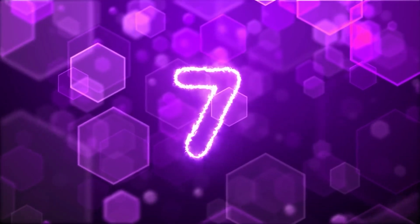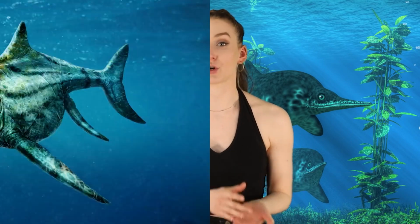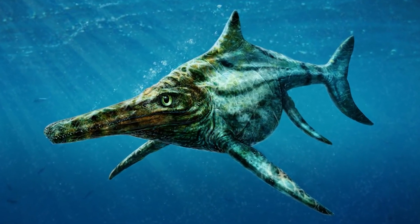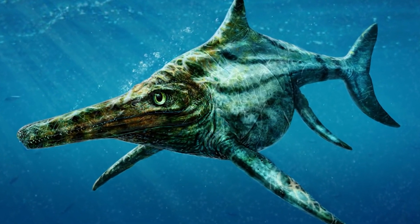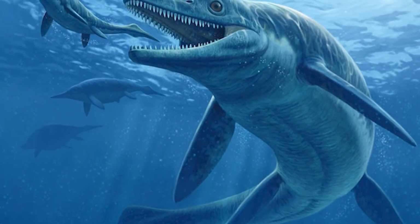In our 7th spot, we have ICHTHYOSAUR. Between 1976 and 1990, scientists unearthed the largest ichthyosaur tooth ever found. The width of this tooth root was twice as large as any aquatic reptile known. It had a diameter of 60 millimeters, which is 2.4 inches. This makes it the thickest ichthyosaur tooth found so far.